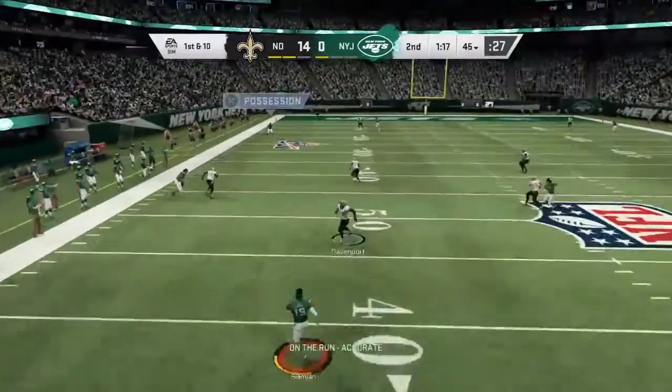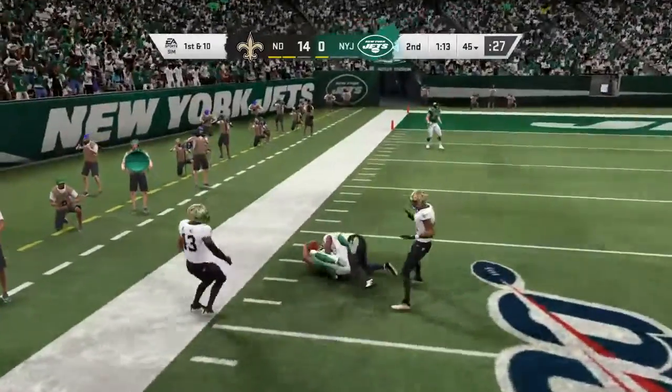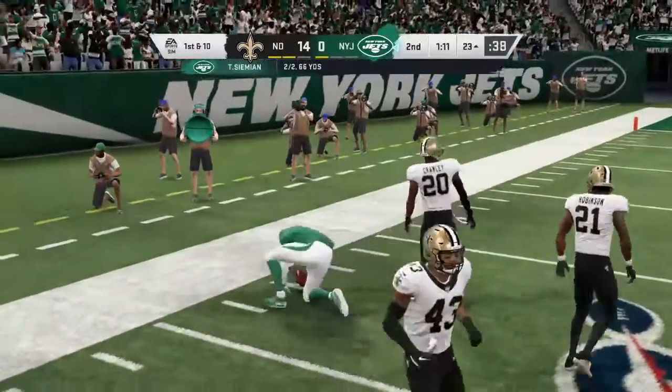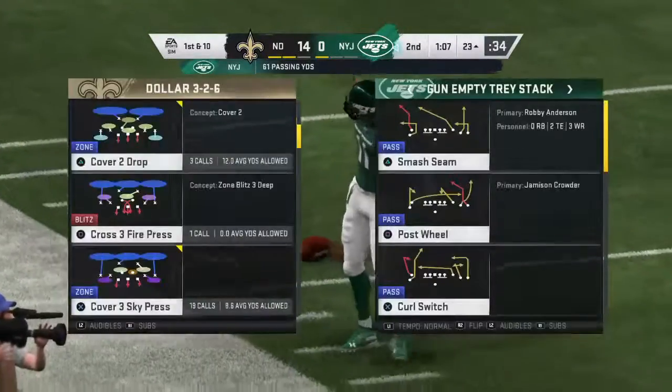Dancing to his left. Now he'll let it go on the run. That's caught inside the 20. And he goes down, but not before getting this inside the 25. Give him 32 on the play.